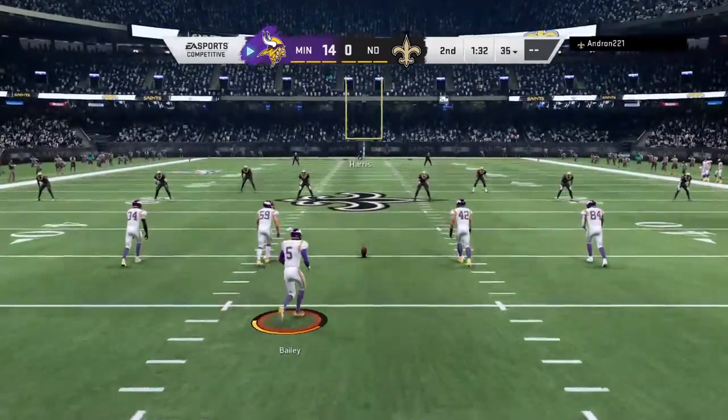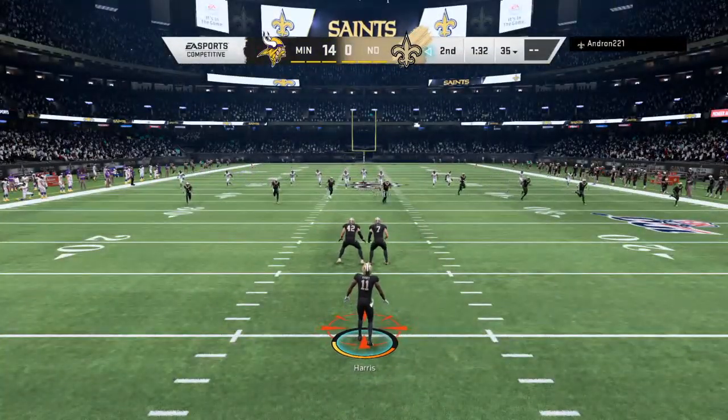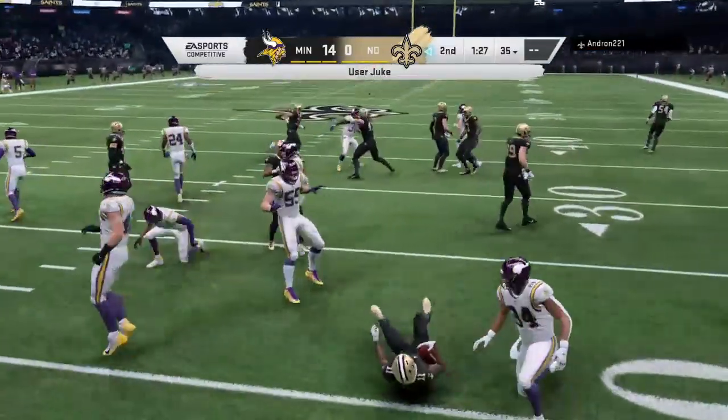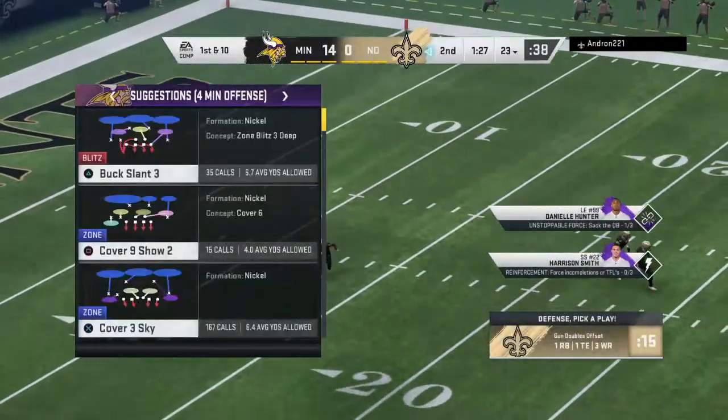Bailey now to kick it away after the touchdown. This is fielded at the chalk of the 10. And he'll get across the 20 before he's brought down at about the 23-yard line.